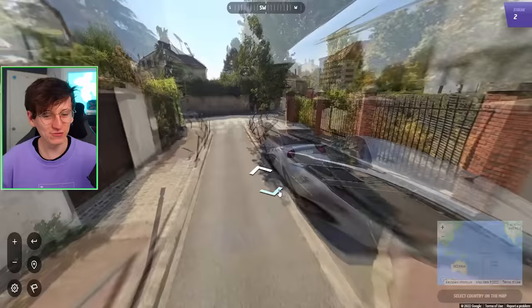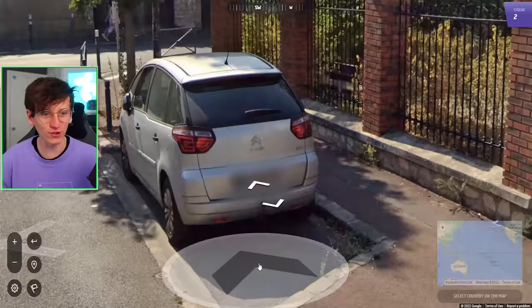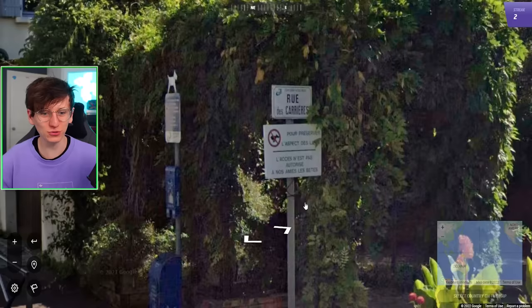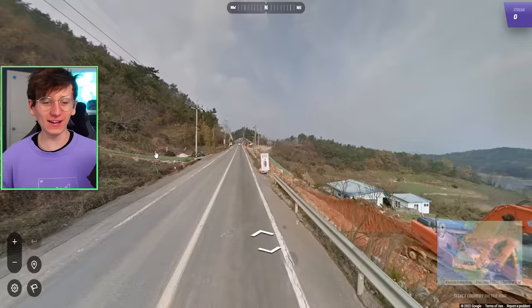Have we got the European... Oh, it is in Europe. I think that's a blurry bit of blue on the registration plate. Should we go with Spain? Yeah, we'll go with Spain. Go on, we're trying to speed run it a little bit. It was France. And we're off again.